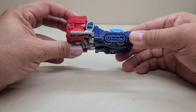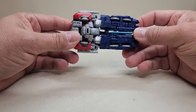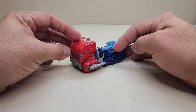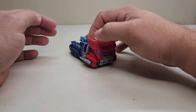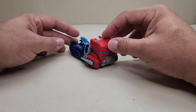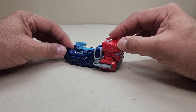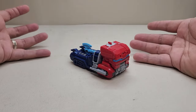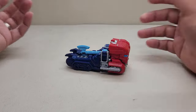And then going into the back of the vehicle, it's all done in blue with some silver highlights right there. The wheels are inside of the chassis right there. So when you put the vehicle down like that, you don't really see the wheels. So it kind of really takes me back to those G1 Cybertronian vehicle modes, where you couldn't really tell if they were rolling or hovering. Depending on which episode of G1 you were watching, it could have been either or. Sometimes they roll, sometimes they hover.